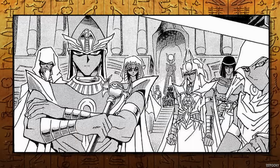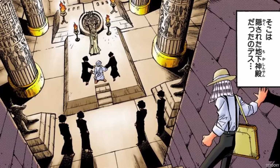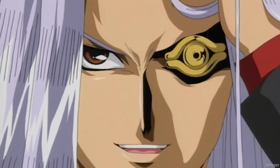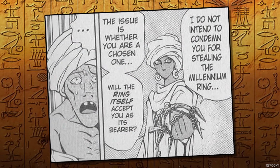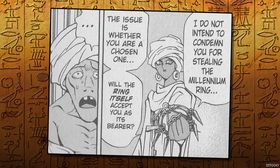This brief history would later be greatly expanded upon, but before that, we got a little more information through Pegasus's backstory of how he obtained the Millennium Eye. Through his backstory, we learned of the existence of the Millennium Stone, and that the Millennium Items themselves chose their respective hosts by testing if they are worthy of their power.